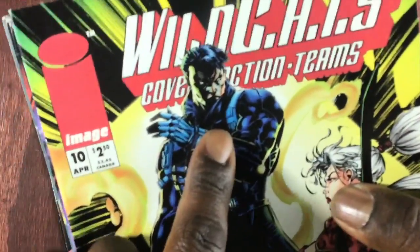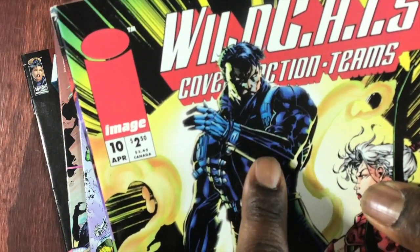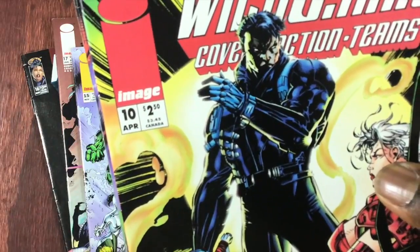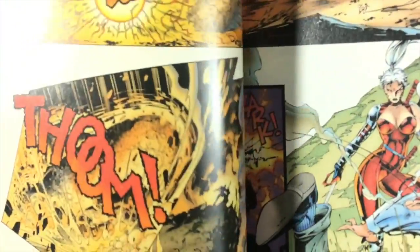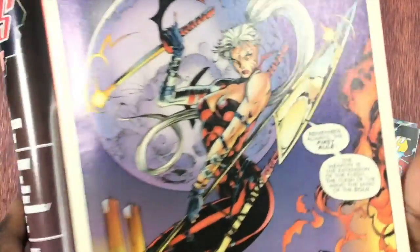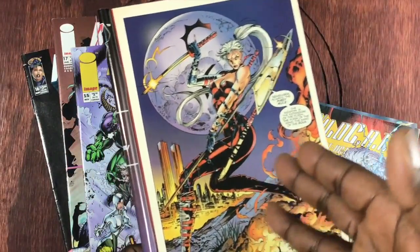But Claremont had a character called the Huntsman that he wanted to introduce. So I guess Lee, putting out the olive branch, said, okay, we'll bring him into our book. Bring him into our Wildcats. And it's like, okay. But here's my issue with the latter stage of Jim Lee. That's just egregious.